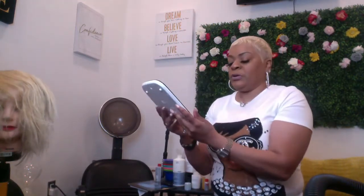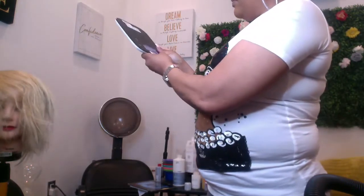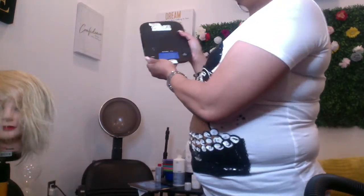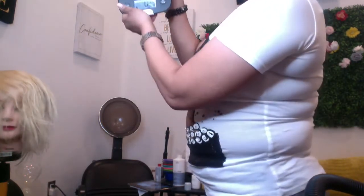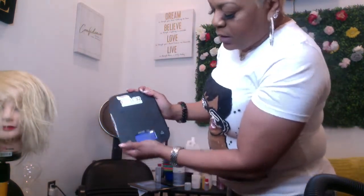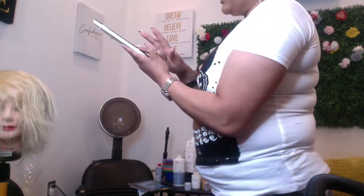So when you're doing your scale, you're going to put it on grams, right? So it's already on grams. So here, this is how you can determine which one you're going to put it on. Can y'all see that? It has ounces, pounds, and grams. So we're going to use grams. I always use grams because I want to get the best accurate results each and every time, right?